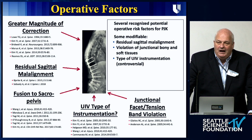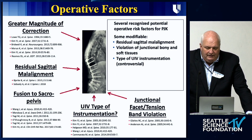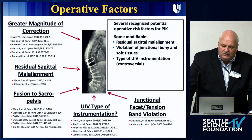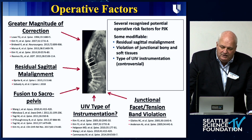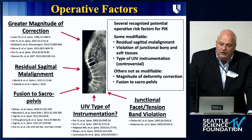So these are the things which I personally have found. I do think that some of these are modifiable, about residual sagittal malalignment. You really want to get age-adjusted alignment. You want to try to avoid violation of the soft tissues at the upper end of your construct. And as I said, there's some controversy about other things. And there's other things where you have to do enough correction to correct them.